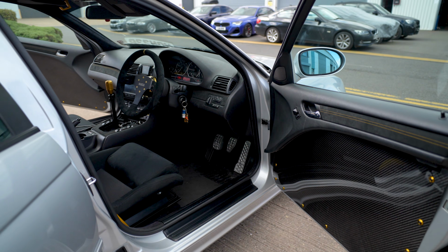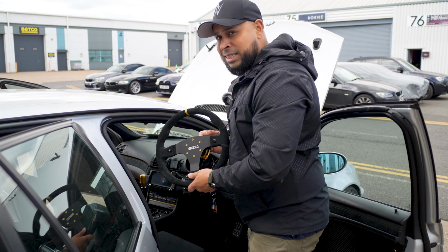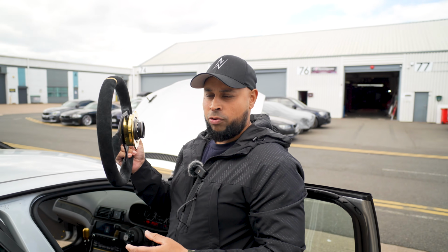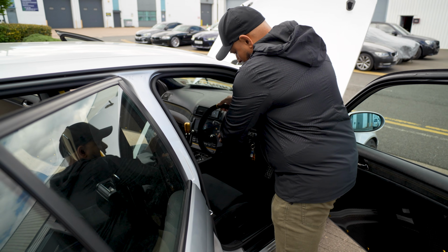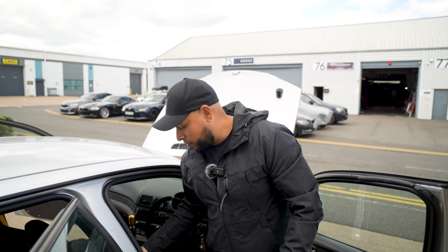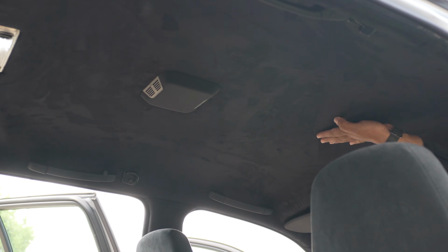So my favourite interior mod, obviously the bucket seats is my favourite, but anti-theft device, snap-off steering wheel. Shout out to the guys at Driftworks for sending us the snap-off steering wheel. But have a look inside, look at the roof. Oh, such a nice place to be now.